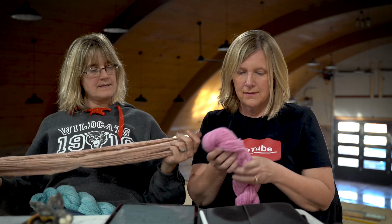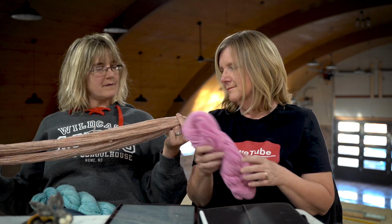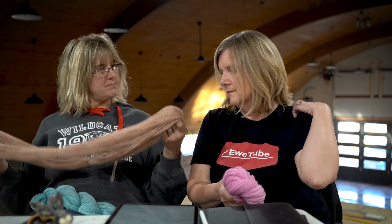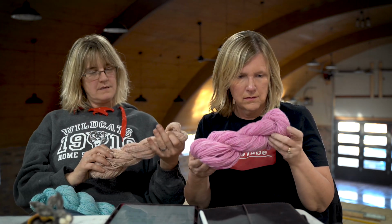This one was orange. I thought it would be oranger, but it's kind of a beigey peach color. It's pretty though. But it's got all those flecks. It's got a lot of different flecks. I'm sure you can't see it in the Fruit Loopy flecks. It's very beautiful.